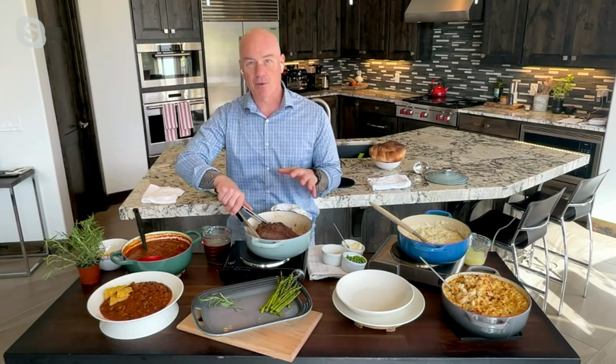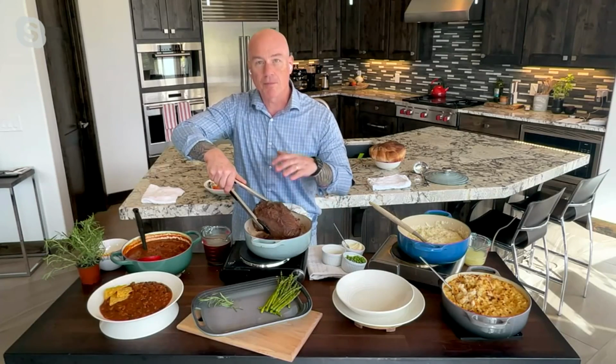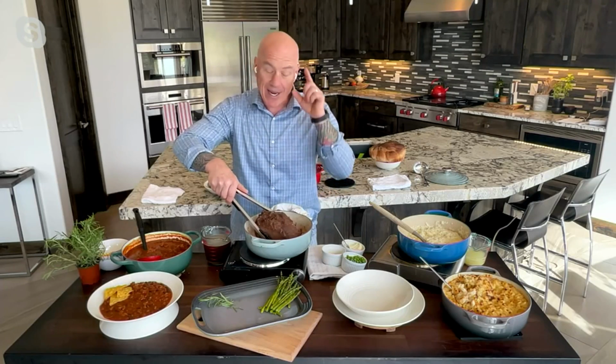So why don't I go ahead and show my first demo right here. I've got a chuck roast. Look, it's still wintertime. It's still cold. Those comfort meals are still great to have, and Dutch oven cooking is the perfect way to do it. So I've got a chuck roast. By the way, look at this beautiful golden brown that you get here. This is the caramelization, of both your vegetables and your meat.